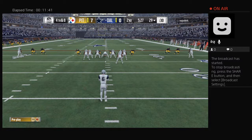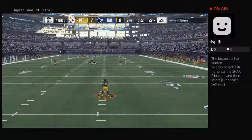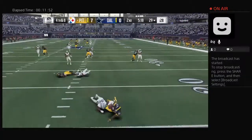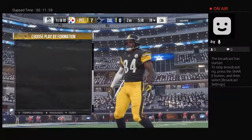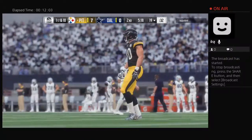Out now comes the Cowboys punter, on for his second punt. He'd take a repeat of his first. That'll be put in the books as a 53-yard punt. And the Steelers will go on offense here, 1st and 10. And Pittsburgh getting set to take the field.